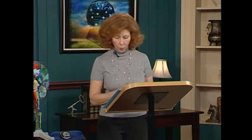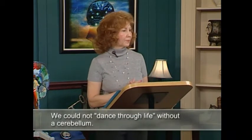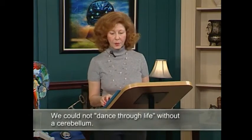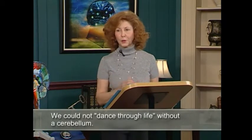So basically, any of these things, learned skilled motor movement, playing a musical instrument, the sports that human beings love to engage in, these are all things that require a functioning cerebellum. And I just have to say this. I love to dance. I absolutely love to dance. We couldn't dance through life without a cerebellum. And so the cerebellum is critical for a lot of things that are very expressive for human beings and about what they like to do.